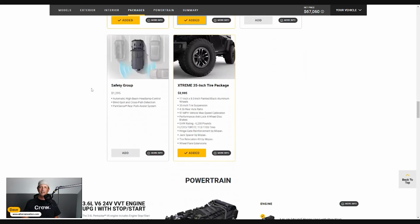Safety group. Now in most vehicles, I like safety groups, but I'll be honest, in the Jeep, I don't want any of that. The less technology I can have in my Jeep, the better for me. Trails and stuff, I just don't ever, in my mind, want to have to deal with any issues with that. So that's kind of where I'm at with that.